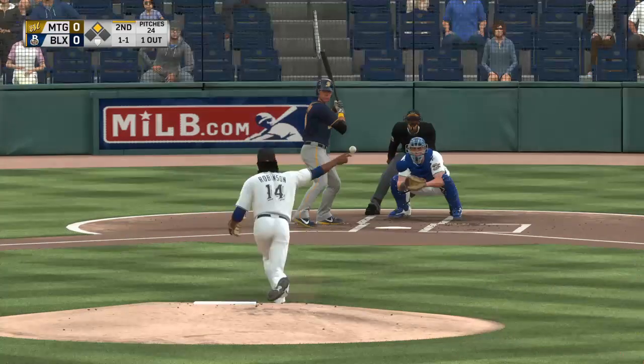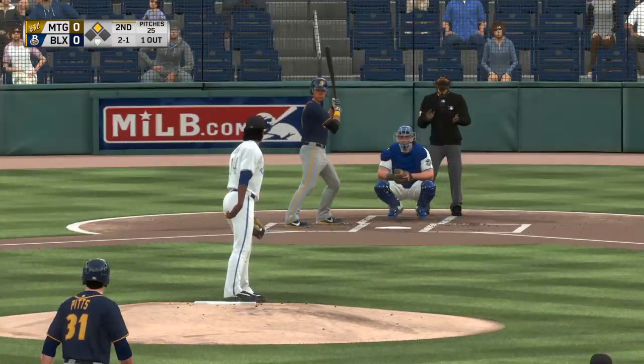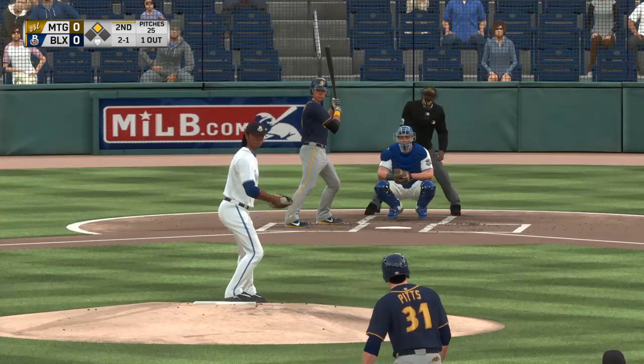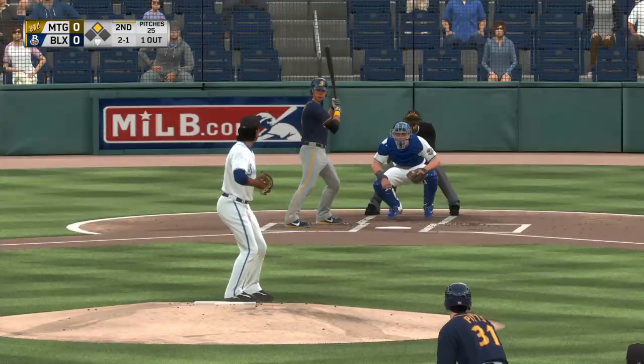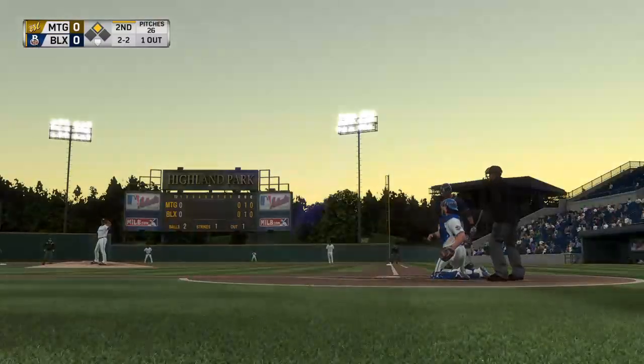Here it comes on 1-1. Way outside, nearly to the backstop. 2-1. He's set, and the 2-1 pitch. A swing and a miss on a ball that jammed him.